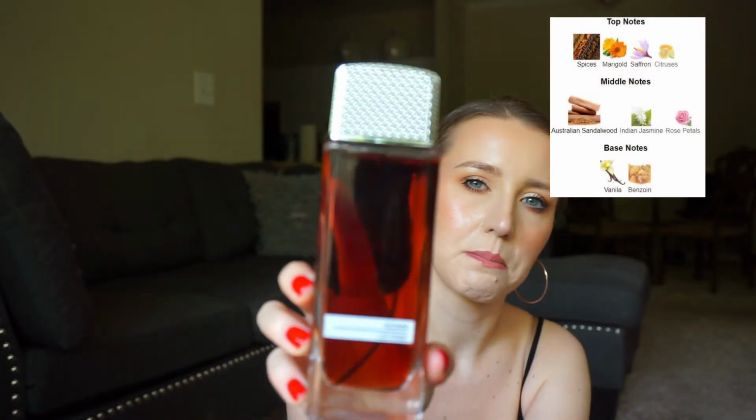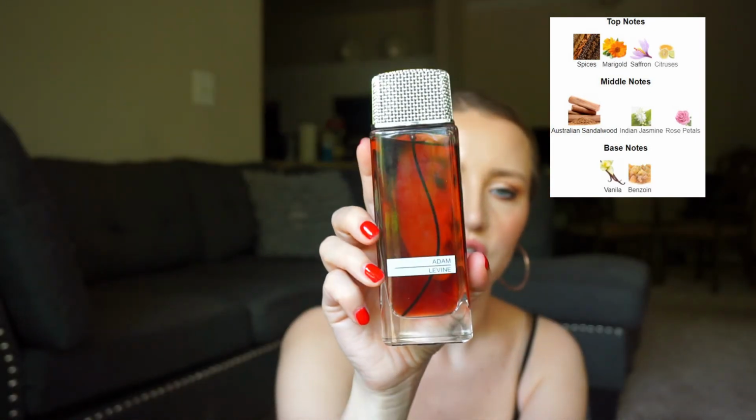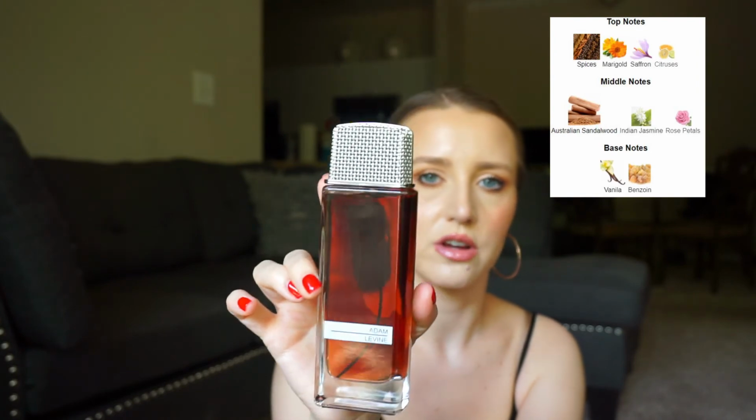So the next one I have is from Adam Levine. It's this cool looking bottle. It looks like a microphone, and as you can see, the juice is really dark on that one.